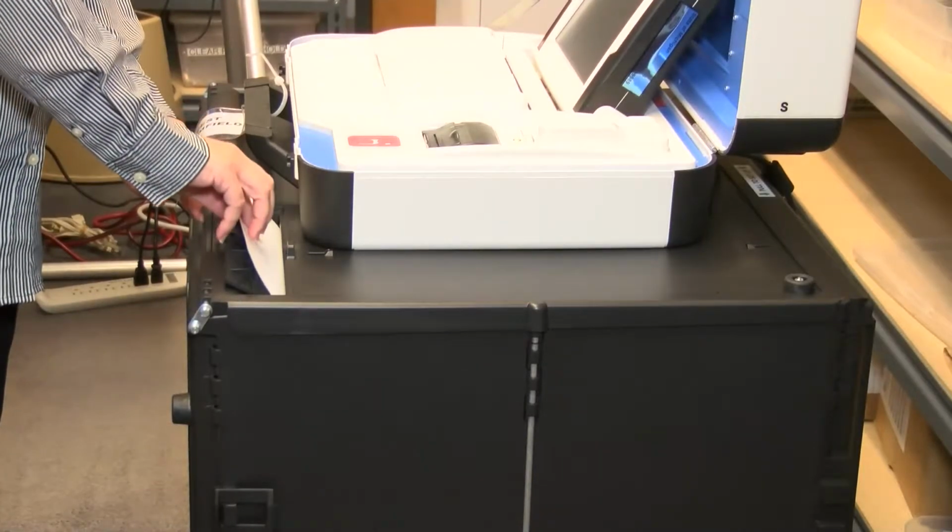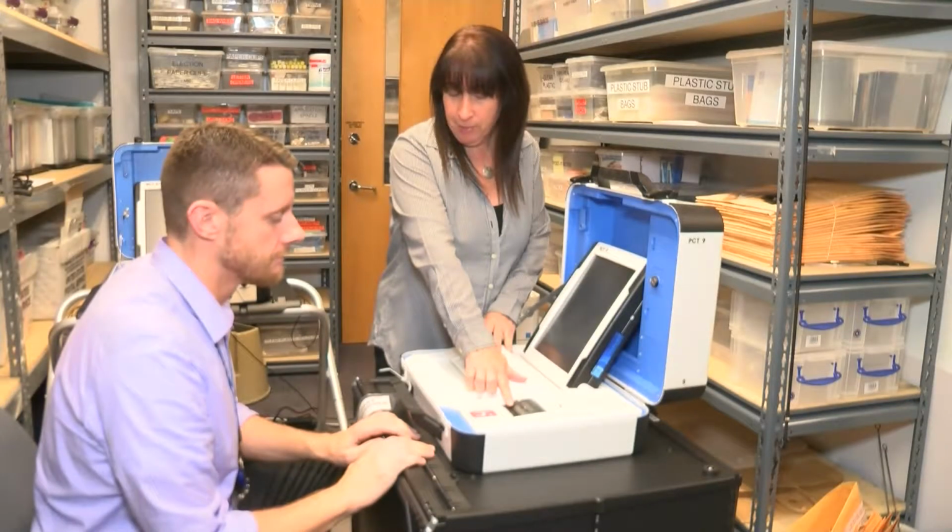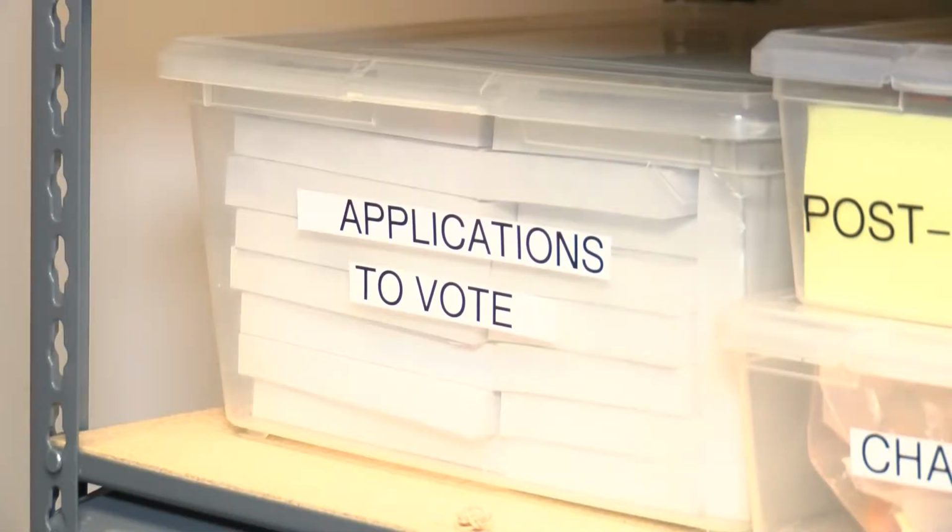Knowing that our township is dedicated to keeping up with modern technology can give us all peace of mind when it comes time to head to the polls and vote. Knowing how our community is staying up to date is always a pleasure to hear about.